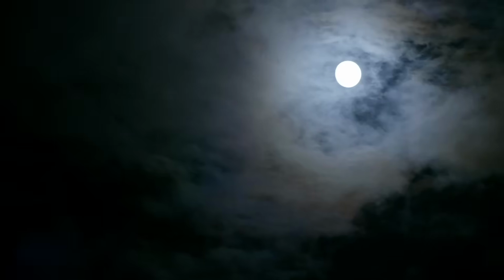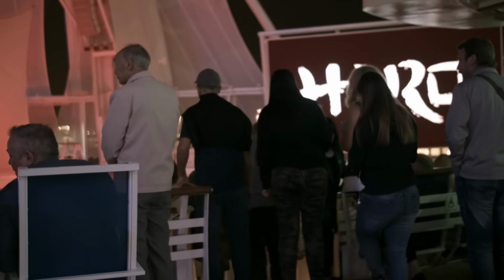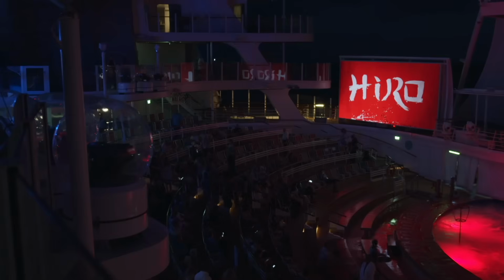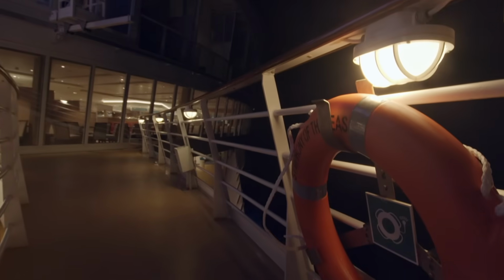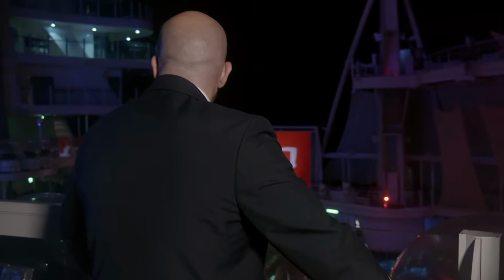As night falls on another day at sea, across the ship in the Aqua Theatre, crowds are gathering for tonight's performance of Hero, a show where divers and highline acts depend on perfect sea conditions. But unfortunately, the wind has picked up, and on the theatre balcony, hotel director Fernando is watching the conditions on the stage below very closely.